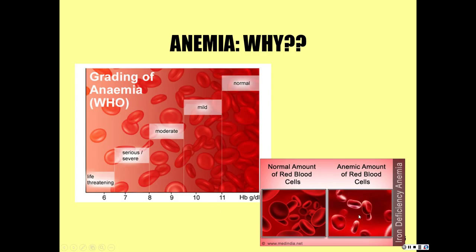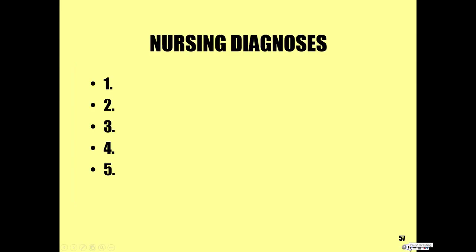Here's another picture down here in the lower corner. Normal amount of red blood cells, and then what an anemic amount might look like. So I just wanted you to see that. As you're going through these, I want you to look at your NANDA list and think of nursing diagnoses. And remember, you can always have a risk for nursing diagnoses. For example, one might be risk for alteration in oxygenation related to the presence of physiological anemia, or related to decreased number of red blood cells because of the anemia. However you'd like to word it. So be thinking about at least 5 nursing diagnoses, actual or risk for, that pertain to the material above.